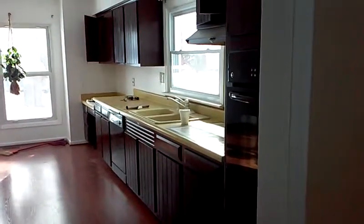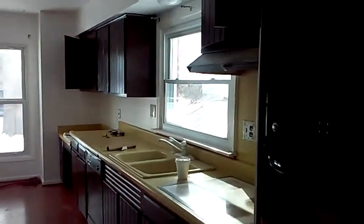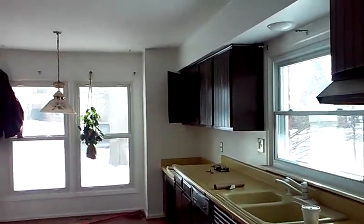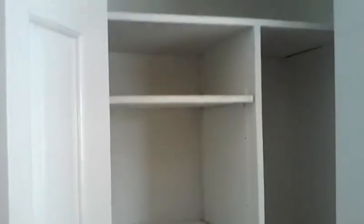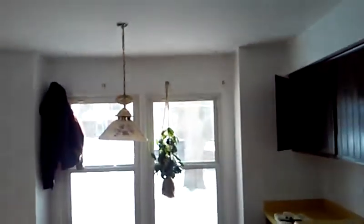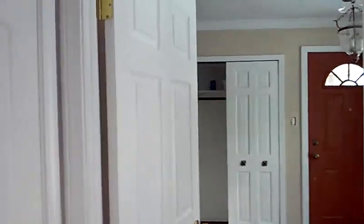Primed and painted shutters, post. Kitchen cabinets have been restained. Countertop, not sure what they're gonna do with that yet. Still needs to be carpeted throughout. Inside pantries, nice clean white, where people put their food in. Basement had been painted.